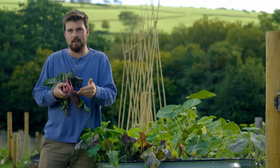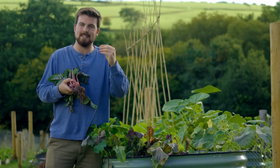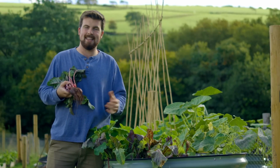And as well, the other thing about beetroot is there's golden beetroot. So if you're not so keen on the earthy flavour of this crop, golden beetroot will completely change your life, because it's a beetroot, but it has so much more sweetness and less of that earthiness, and it can be cooked in the exact same way.